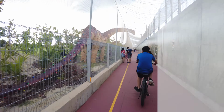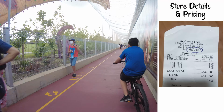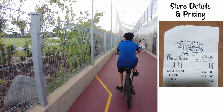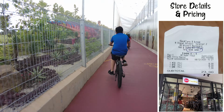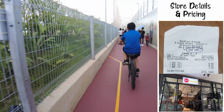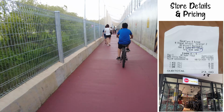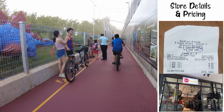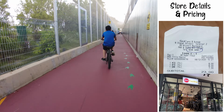As for the pricing of the bike rental, it costs about $8 for the one that I'm riding and $7 for the kids one. For now, you do get 1 hour free if you plan to rent it, but you do really just need less than an hour to complete the journey to and from the bike rental itself. I'll show you guys some maps at the end of the video, so please do stick to the end. For now, let's head on back to return the bikes.